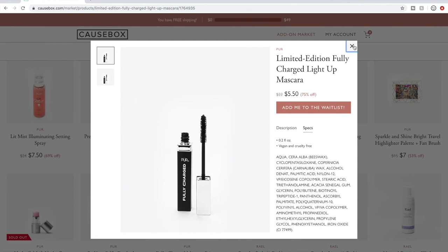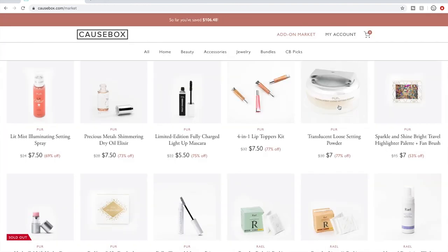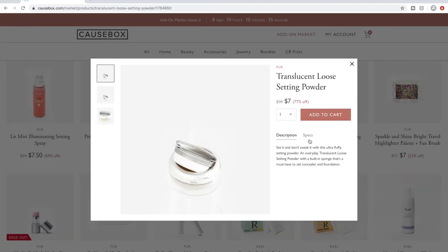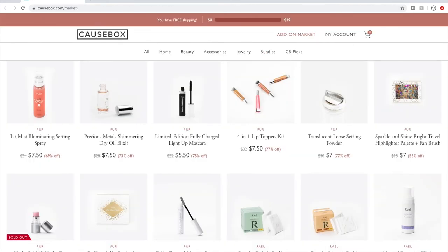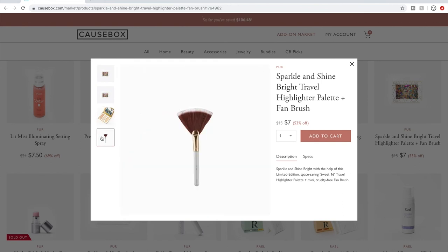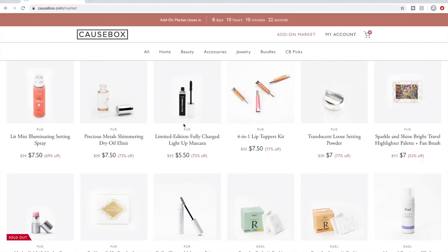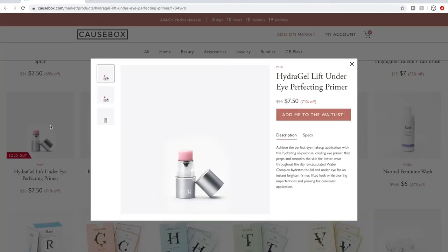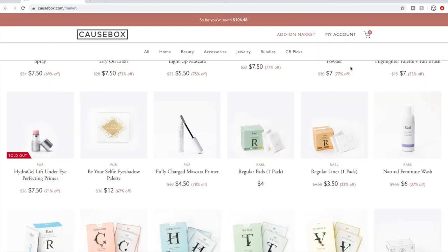Here are the specs. Lip toppers by Pure, description and specs. Translucent setting powder by Pure. Sparkle and shine, a highlighter, a palette, and fan brush. Hydralift under eye perfecting primer. Description and specs.